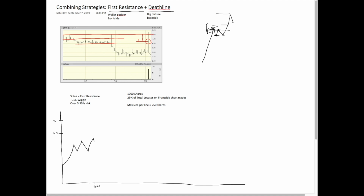9:30. Since 4.50 is very close to the pre-market highs, I want to see this actually push through 4.50 towards the 5 line. Okay, so I'm going to have orders up here and up here. And so it pushes at the market open and hits that order, pulls back real quick. And here you have an opportunity to take a piece off.